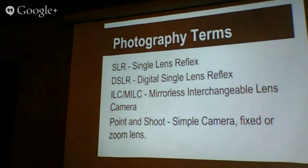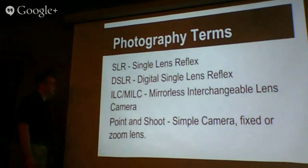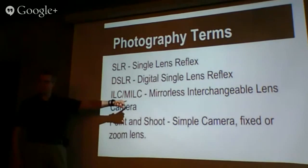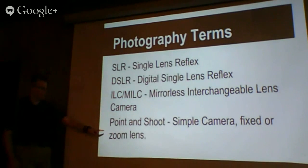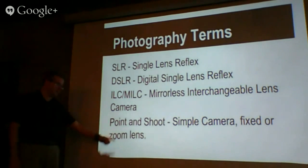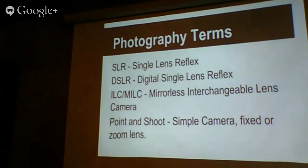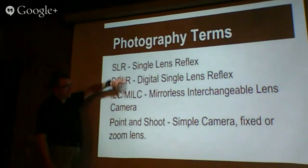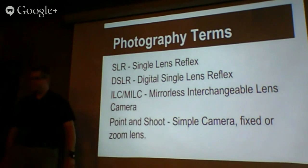So there's a few terms I want to tell you about. Single lens reflex, SLR. DSLR is the digital version. An ILC or MILC, which is a mirrorless interchangeable lens camera. And of course, point and shoot. Most people have what? Yeah. Some of them have a variable lens, so you can zoom. Obviously, these guys have the added expense of buying lenses, as opposed to the lens being attached to the body.